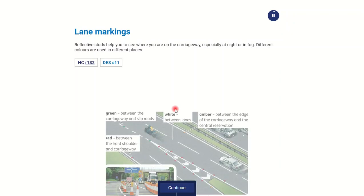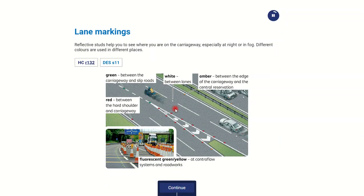Lane markings. Reflective studs help you to see where you are on the carriageway, especially at night or in fog. Different colors are used in different places. Green, between the carriageway and slip roads. White, between lanes. Amber, between the edge of the carriageway and the central reservation. Red, between the hard shoulder and carriageway. Fluorescent green/yellow, at contraflow systems and roadworks.